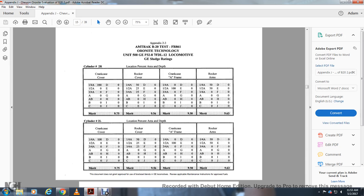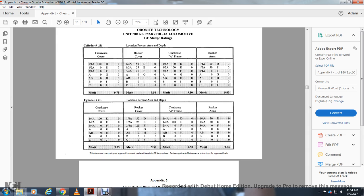Amtrak B20 Ornite GE sludge rating, cylinder number 2, local percent and area and depth. Crankcase merit 97.5, rocker cover 90.56, crankcase A 9.5, rocker arms 9.63. Cylinder number 2 tilt: crankcase cover merit 9.75, rocker cover 9.56, crankcase A merit 9.50, rocker arms 9.63.